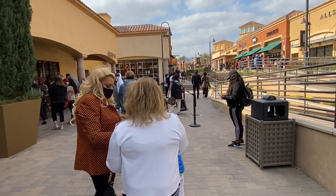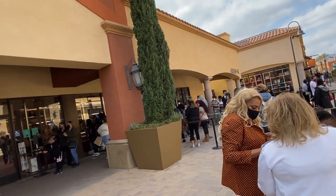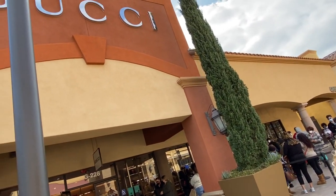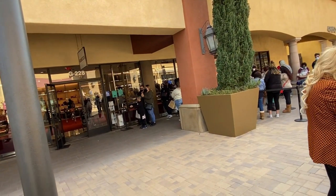So, as Donovan said, he waited in line for 2 hours. I did. Which was very, very sad. I don't know why everybody was in line for Gucci. Everybody was in line. Literally, everybody. It was freaking crazy. So when we got in there, I was like, well, gotta buy something. We're here now.